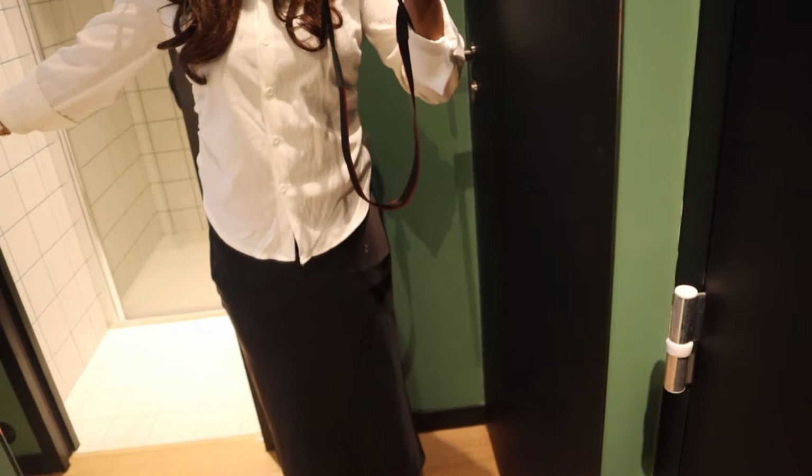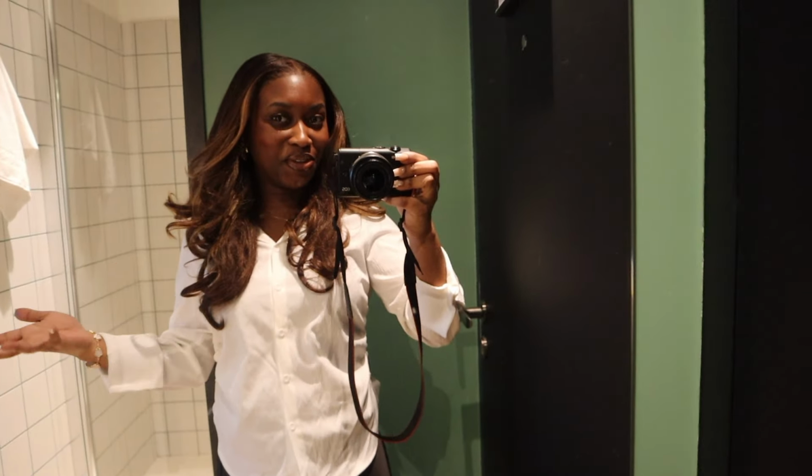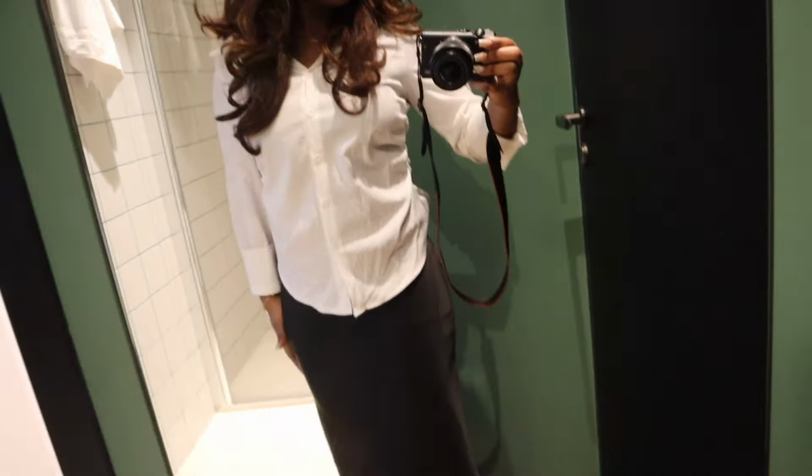So yes, it's currently around 8:30. I'm going to go and meet up with some other people, help them all get ready, and then we're going to head out and find our way there, which I'm not sure how we're getting there, but I'm gonna follow other people and hopefully we're gonna get there. For the fit, we're basically still wearing the same thing. I just traded out the short skirt for a longer skirt since it is getting colder in the evening. So yeah, this is a cute little boat fit, and we're gonna head out.